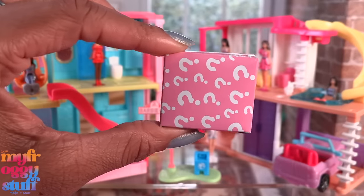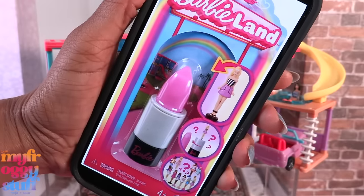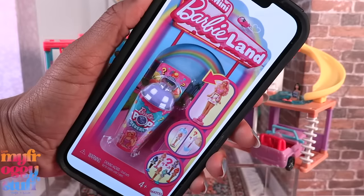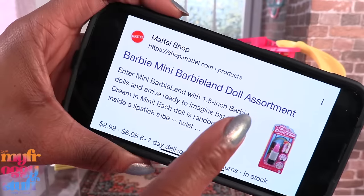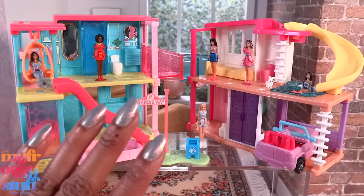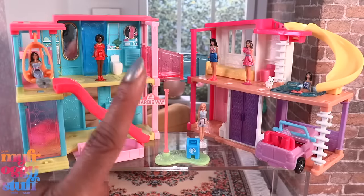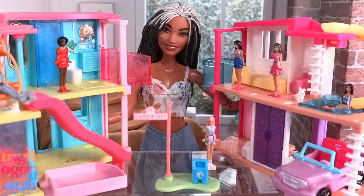However, there are some mystery figure elements, and there are minifigures that come in small capsules. This one is shaped like lipstick. There's a Barbie pop reveal and color reveal that come in little tubes that are mystery figures, and I saw them on shopmattel.com for $2.99. As soon as they become available in my area, I am totally going to get them, along with the third dream house, because I think these make great dolls for dolls.